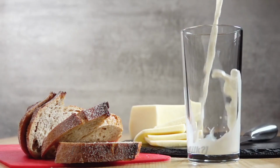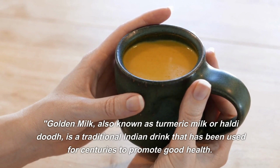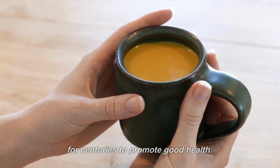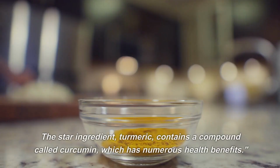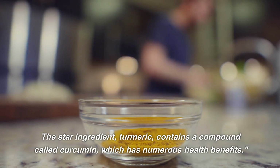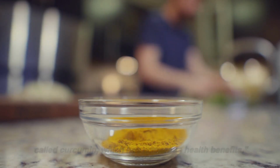What is golden milk? Golden milk, also known as turmeric milk or haldi doodh, is a traditional Indian drink that has been used for centuries to promote good health. It's made by combining milk with a blend of powerful spices, including turmeric, ginger, and cinnamon. The star ingredient, turmeric, contains a compound called curcumin, which has numerous health benefits.